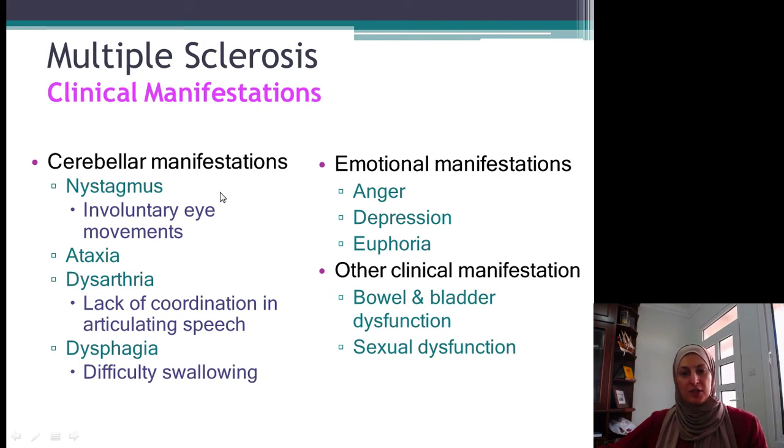Cerebellar manifestations including nystagmus, ataxia, dysarthria. The patient cannot coordinate speech, or dysphagia, also difficulty in swallowing. Emotional manifestations including depression, anger, euphoria, and all of these, it follows which areas in the brain were affected by the gliosis or sclerosis, where damage or demyelination happens in the brain.